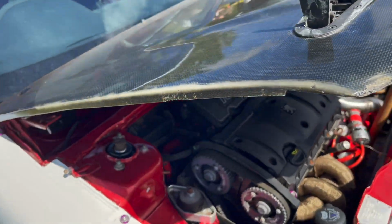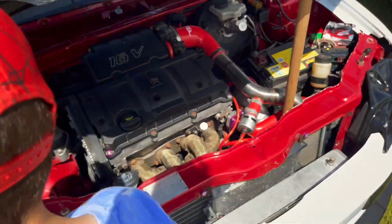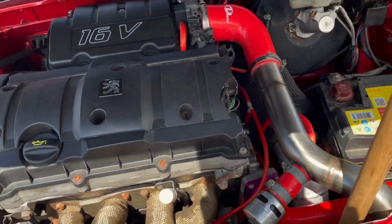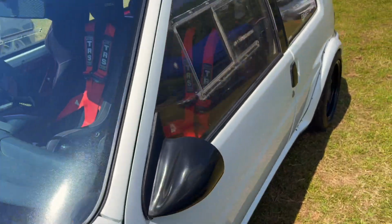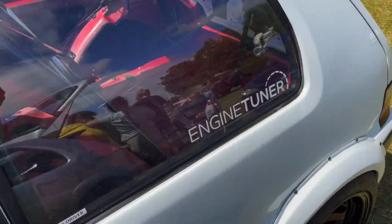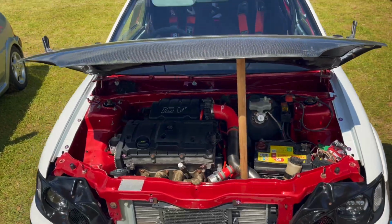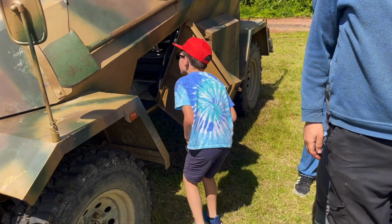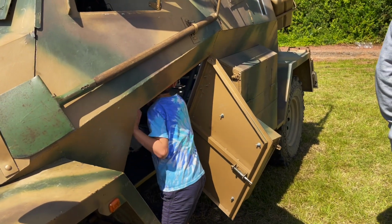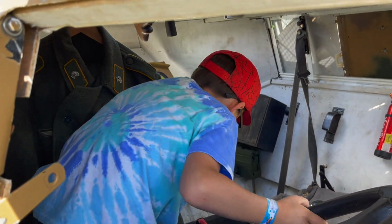Boosted 106. Hello. I was just walking past there and I noticed a little boost pipe on there. Turbocharged 106, very nice. Oh, there you go. That explains it. Engine tuner, always up to mischief with all cars, tuning them up to big silly numbers. Basically, if you see an engine tuner sticker on a car, you know that it's going to be at least double the power. Oh, go on and jump in. Lock them in there for an hour or so. Yeah, perfect. I didn't see this at the back.